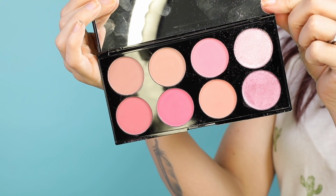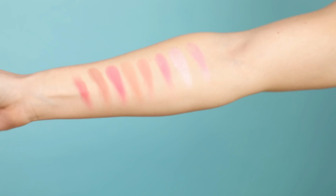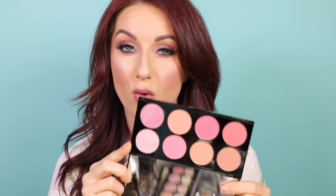This is the Sugar and Spice palette, and I really liked this one because it had a few neutral blushes. I feel like this looks brighter than it really is, but these two are very neutral. Then you have some shimmer top coats, or this is kind of like a really good highlighter. These are very smooth. They're very silky, and they blend really nicely onto the skin, and these highlighters are gorgeous. So I'd definitely give this one a go as well.